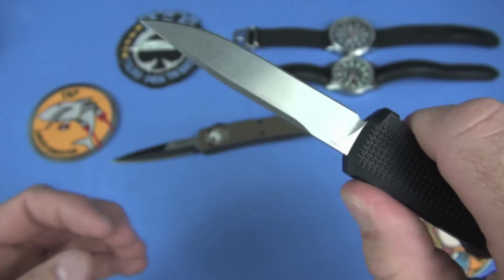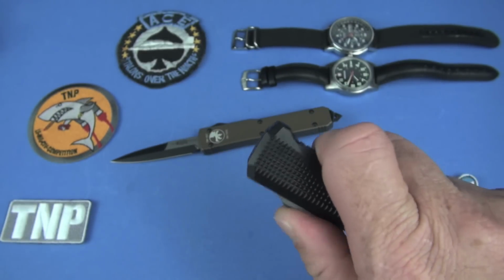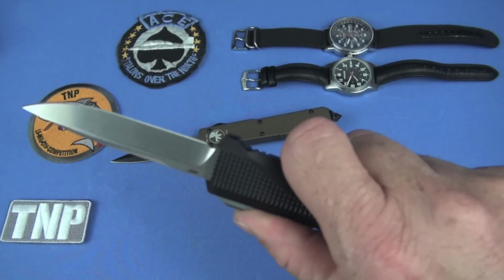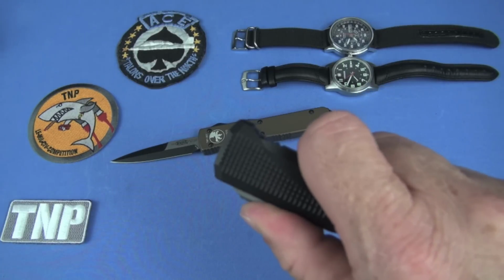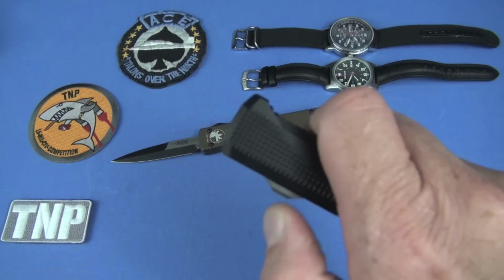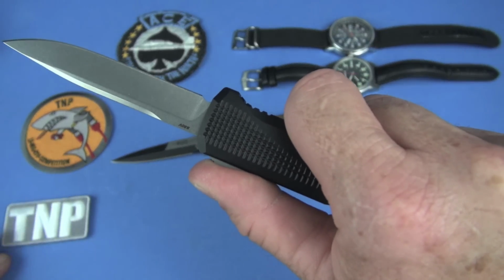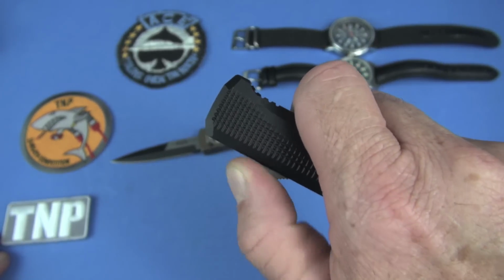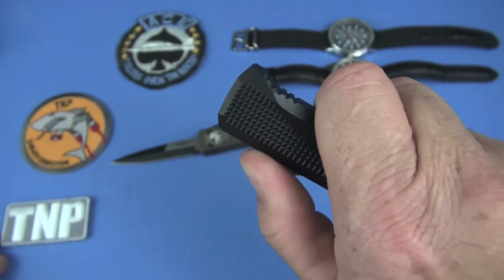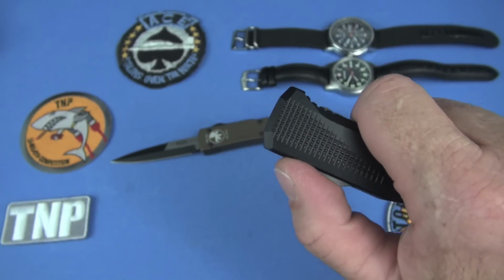The one thing I love about this is the action. I'll be honest with you, it dominates the Microtech Ultratech. I mean, it is so smooth. You saw the difficulty I was having retracting that one. This one, dudes, is addictive. All good OTFs are. I mean, they are just so fun. You will basically annoy everybody within a 10-foot, let's call it a 50-foot radius. What is that sound? Dude, put that knife away. I can't. I love it.